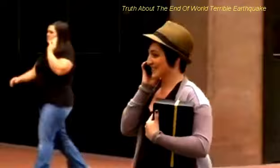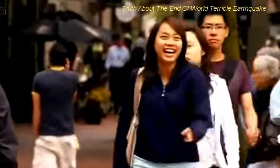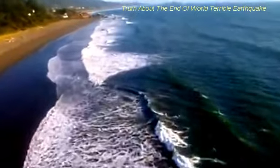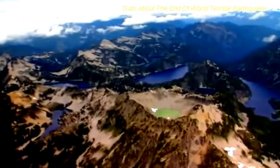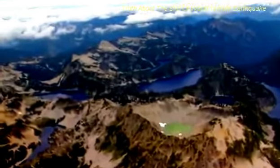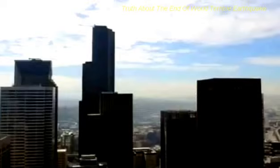Today, a summer day in Cascadia is a picture of tranquility, completely undisturbed by the danger lurking out at sea and beneath its majestic volcanoes. The cities of Portland, Vancouver and Seattle are safe. For now.